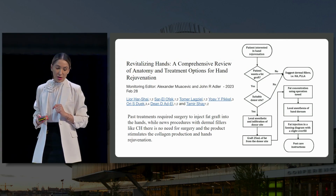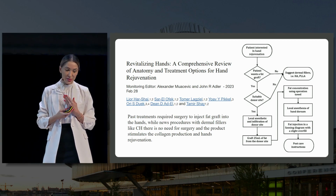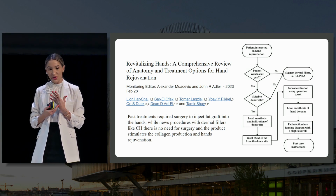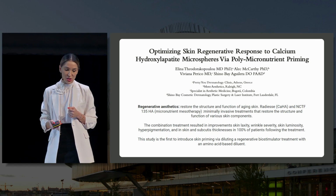And here is an article from 2023 about the possibility of surgery in the hands, with fat tissue and biostimulator, which is very different. The biostimulator will rejuvenate the skin, and the fat will only give volume. So it's a big difference for the patients too.